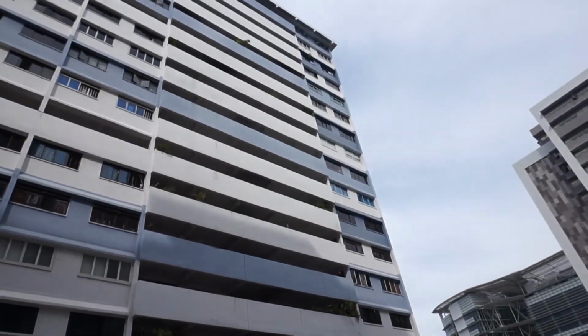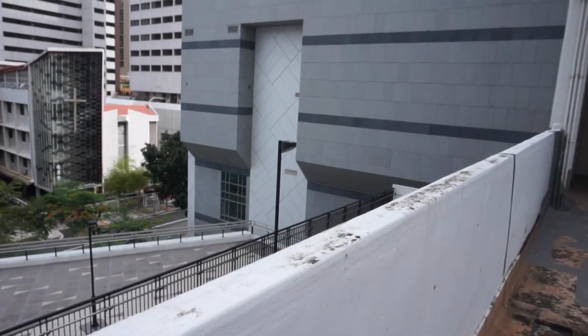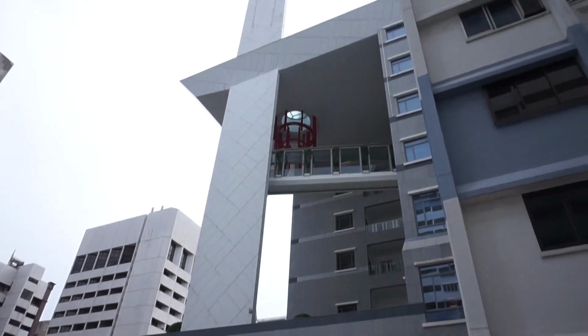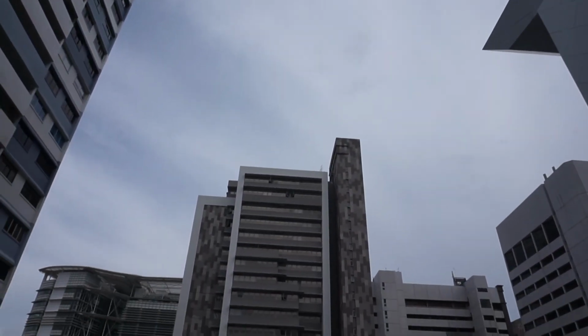This is the block. Over there is an office building. I think it's a hotel. Yeah, over here I think this is the China Arts Center. I think this one is a hotel.